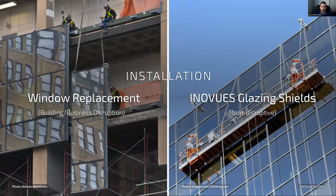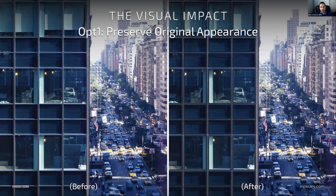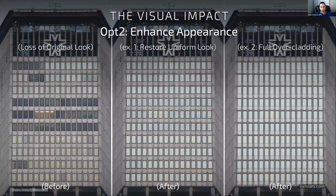In terms of the visual impact, our low-profile and frameless-looking panels can preserve the appearance of the building and be nearly invisible if desired, like in this landmark-designated building, or it can be used to enhance the image of the building with limitless glass options, designs, colors, or it can be part of a full building overcladding for a low-cost image update to help reposition a building in the market following a deep energy retrofit, for example.